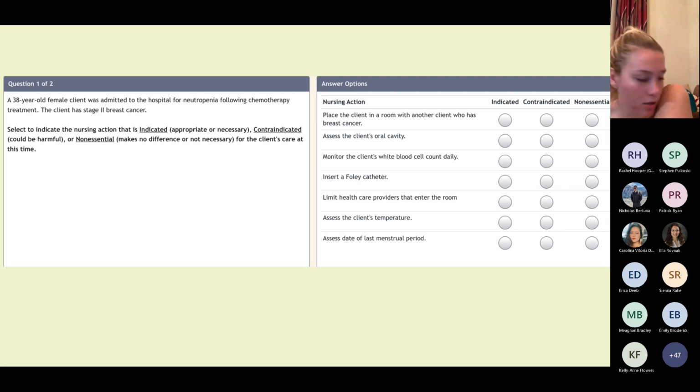Should we assess her oral cavity? What do we think about that? Absolutely, it's indicated. We are looking for two things. We're looking for mucositis, and this patient is immunosuppressed. So they're at risk for opportunistic infections, which a lot of that we do see in the mouth. We might see some fungal stuff on the tongue, things like that. So, very good job.